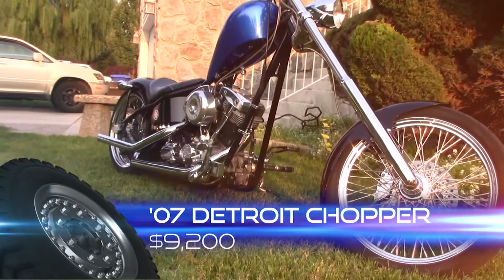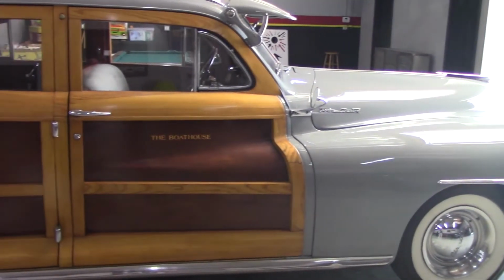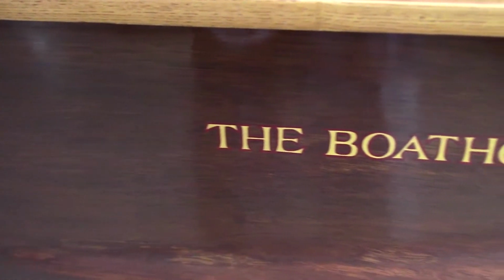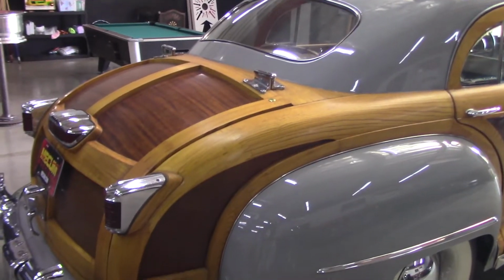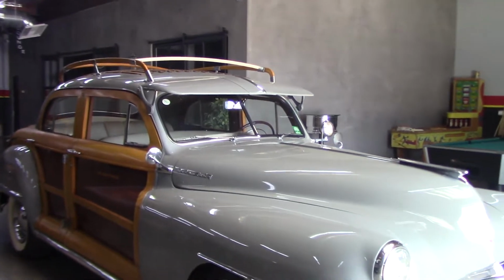This original owner is being offered now for only $9,200. This 1947 Chrysler Town & Country Woody is all that you could ever want. This classic features original wood, new interior, fluid drive, a straight six motor, a Fulton visor, and vintage white walls.